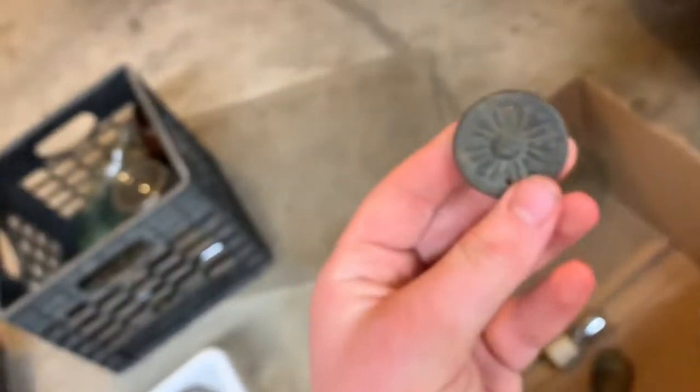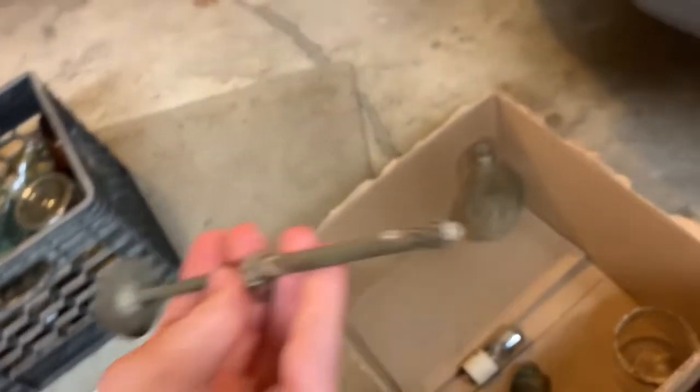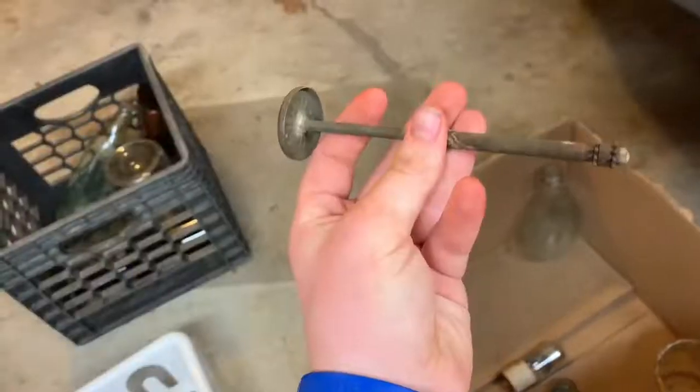Okay, next is this knob from something, like a hand crank to turn something. Reminds me of a kerosene lamp, but I know it's probably not. Look, it's like a gear there for turning something.